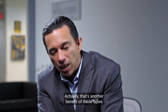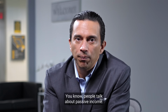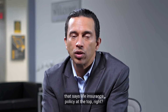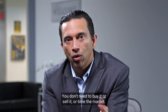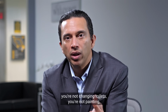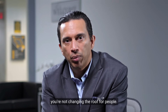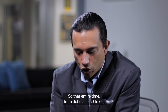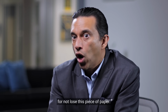Actually, that's another benefit of these types of policies that I didn't talk about. People talk about passive income. Nothing is more passive than holding a piece of paper that says life insurance policy at the top, right? You don't need to do anything. You don't need to buy it or sell it or time the market. If you're talking rental properties, you're not changing toilets, you're not painting, you don't have renters, you're not changing the roof for people. There's nothing you have to do here, right?